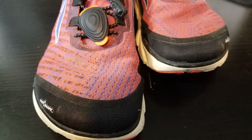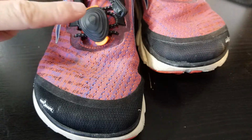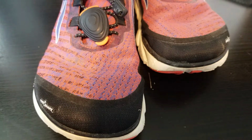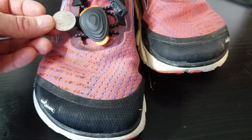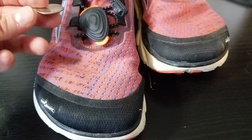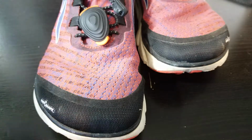The STRYD footpod. I love this thing. I want to show you how easy it is to use and why I love it so much. This guy is the size of a quarter. It is super tiny. It weighs less than 10 grams. A quarter weighs 10 grams. This weighs less. You're never going to know that it's on your foot.